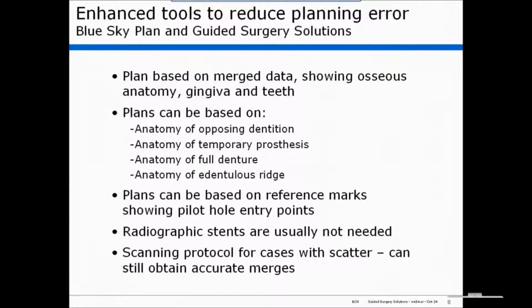With BlueSky Plan and Guided Surgery Solutions enhanced tools, I think that we are able to reduce the planning error. And these are the tools that would be available in order to do that. The plan is based on merged data, showing the osseous anatomy, gingiva, and teeth. Plans can be based on anatomy of the opposing dentition, anatomy of a temporary or permanent prosthesis, a full denture, or an edentulous ridge. We've also introduced the ability to plan on the basis of reference marks, showing pilot hole entry points that are in ideal anatomical positions. Radiographic stents are usually not needed, and we have a scanning protocol for cases with scatter where we still can obtain accurate merges.